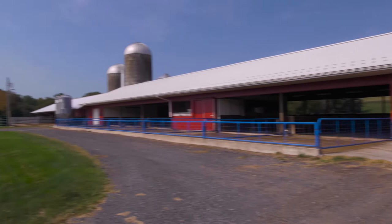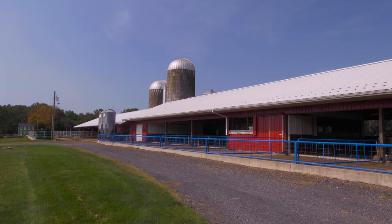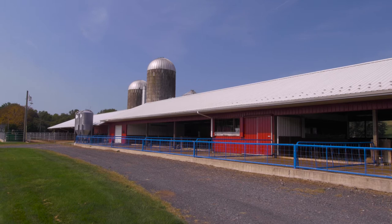We have a chute system down there that's set up, that's state of the art, that allows the cattle to be moved around quickly and safely. We also have kind of a miniature feedlot situation. We do wean our cattle, our calves every year, and raise them out to slaughter weight.